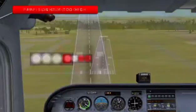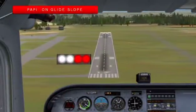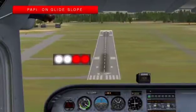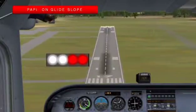Then here's the cockpit view when the aircraft is right on the glide path at about 3 degrees. 2 reassuring white lights and 2 reassuring red lights indicate to you that you are right on glide path.